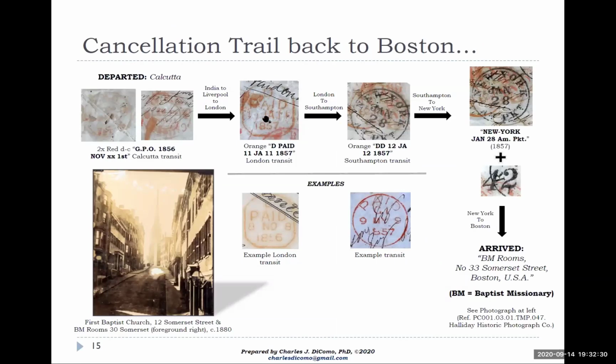Here is a London receiver. This says 11th of January, 1857. It then went from London to Southampton, and then it took a trip. And I did find out what ship it came on. I believe I know the ship it came on. I think it was the Arakan. I'll show you that later.